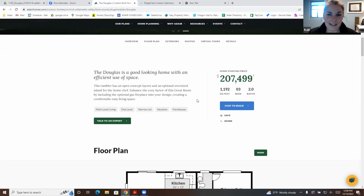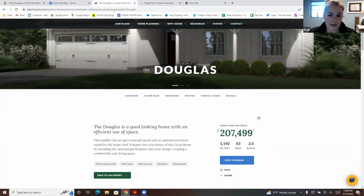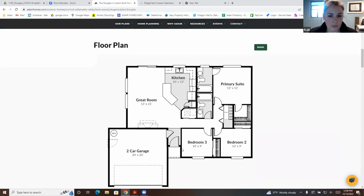All good points. And since you brought up the location too, I want to say, assuming you're logged in and you have your correct location set, the pricing you see is accurate for your area. So this is always up to date, most current pricing, a good way to start exploring and see what's within budget.